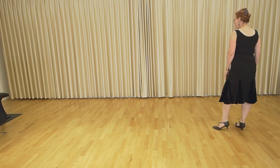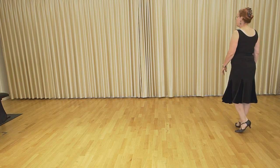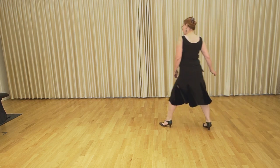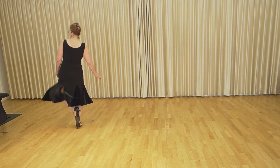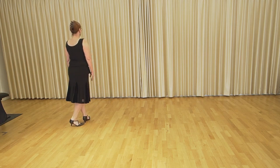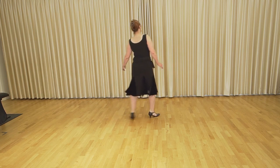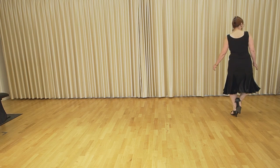Left foot is free. We can have it already in the third position behind the right one. 1, 2, 3, 4, 5, 6. Left, hop, left, hop, left, hop, left, left, hop. And do it to the other side. And our right foot is behind the left one. 1, 2, 3, 4, 5, 6. Drive, cut, hop, drive, cut, hop, drive, cut, hop, drive, cut, hop.